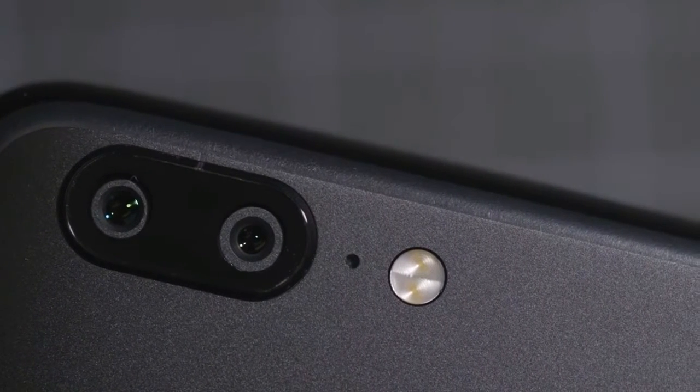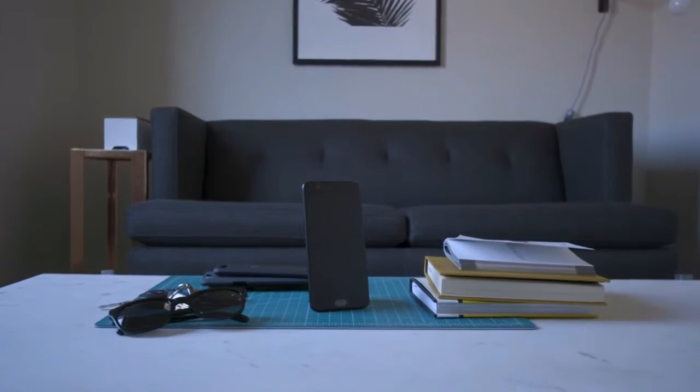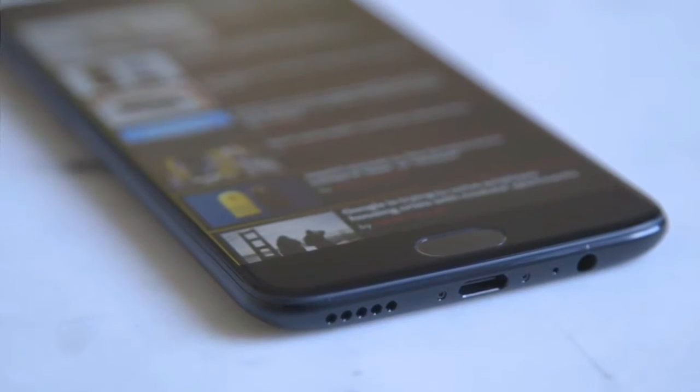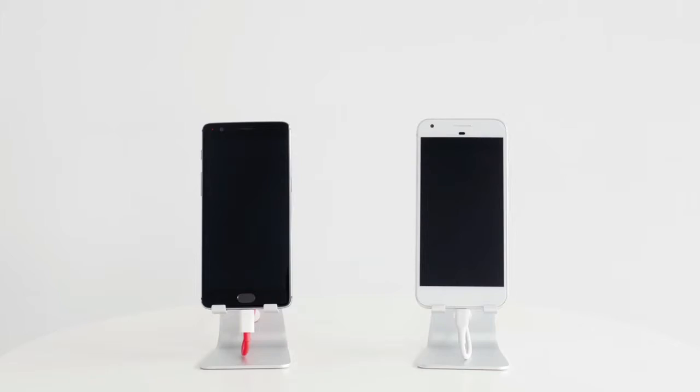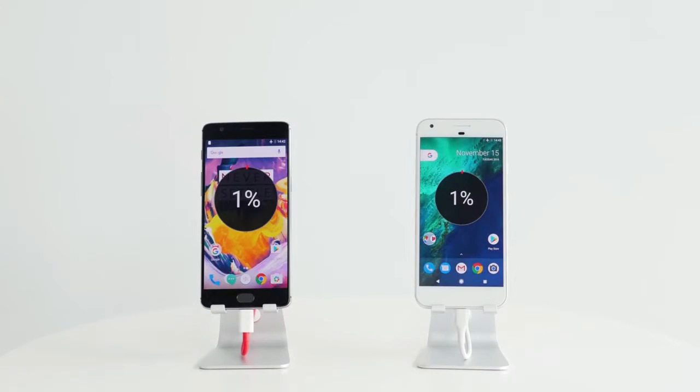Inside is also a 3300 mAh battery, which in my experience is enough to last a full day with medium to heavy use. I'm typically able to get about 4 hours of screen time using it, which is good, but a little bit better than average, not mind-blowing.